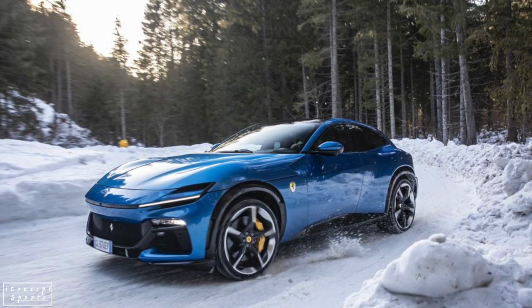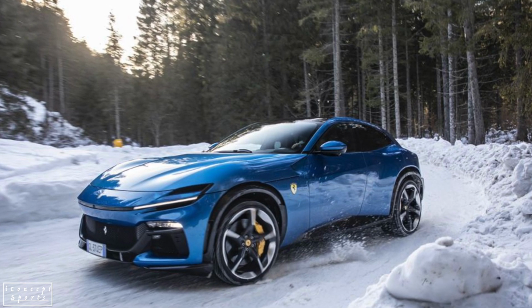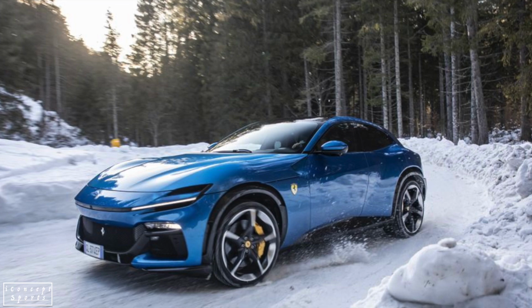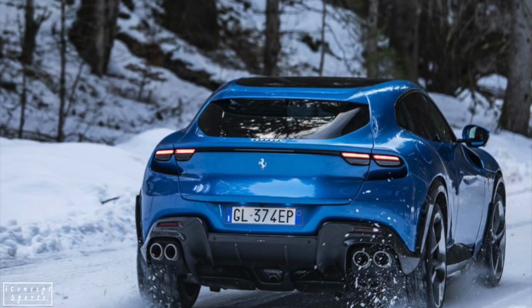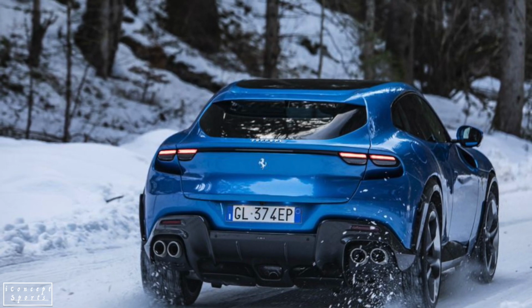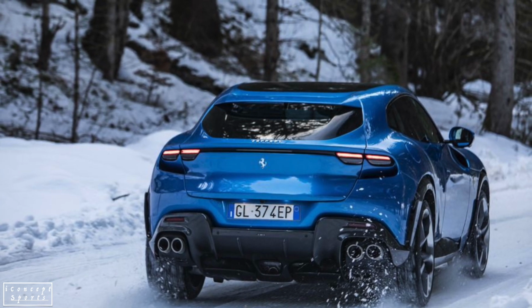So for now, if you want active suspension, you'll need $402,050 to order a Purosangue. That's the $393,350 base price, plus a $5,000 destination charge, and the $3,700 gas guzzler tax incurred by EPA ratings of 12 mpg city and 16 mpg highway.